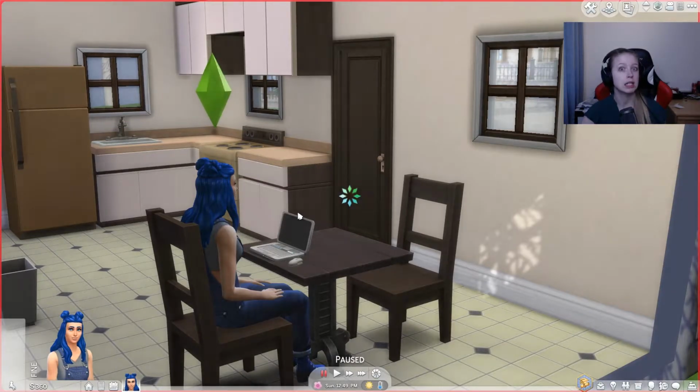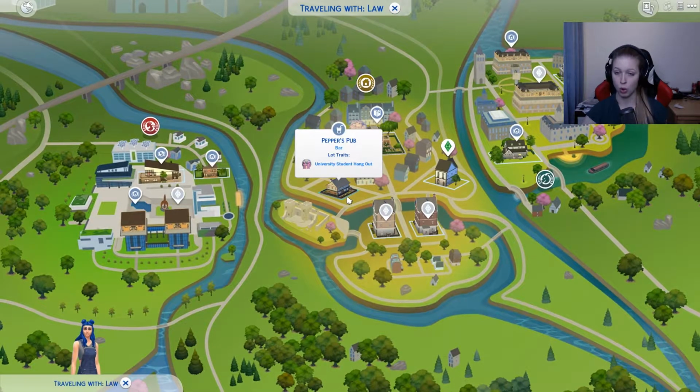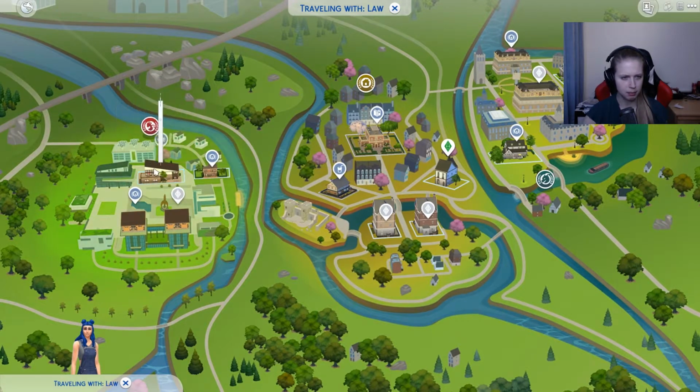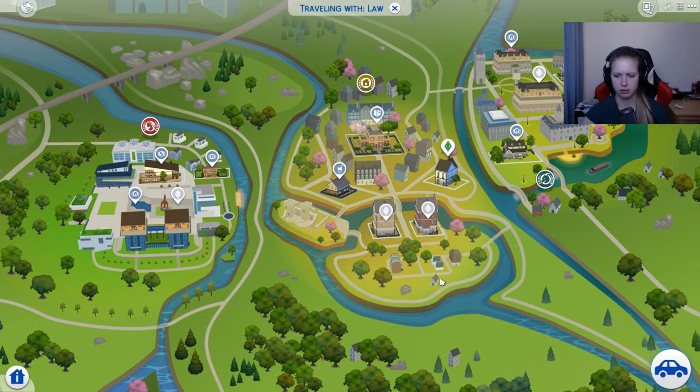Alright, let's explore a bit. Whoa. We have the library that we need to check out. We have a bar. And we have been in this place, but still, there were not so many community lots here. I wish there were. Alright, let's... I didn't see the clock. We'll take the library first then.